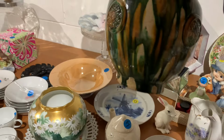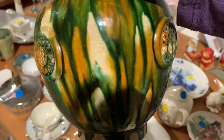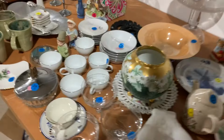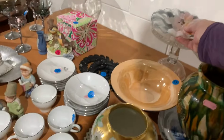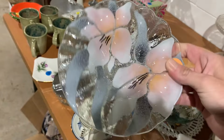So this vase I picked up, and I wound up, I'm going to say, I left this behind and I regret it. If anybody knows anything about it or recognizes it, I'd love to learn about it. I tried taking some screenshots of it to look it up, but I couldn't find anything about it.